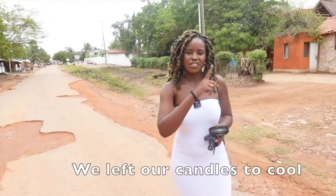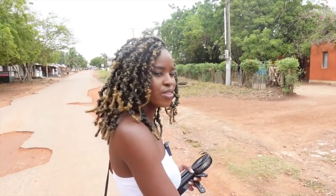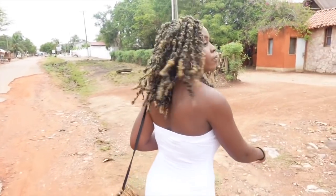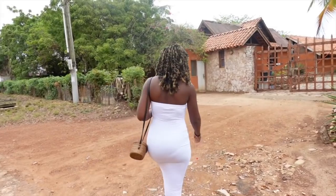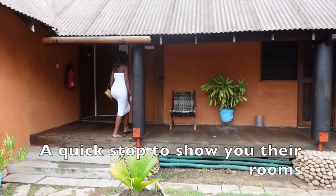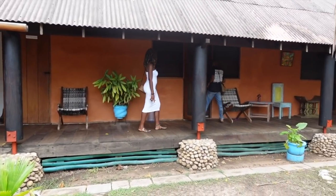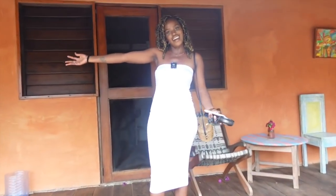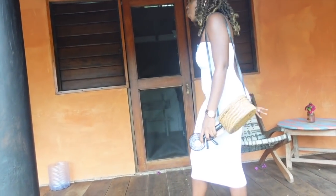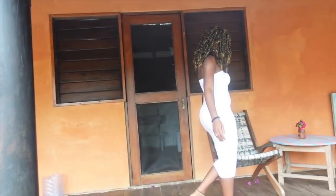We are heading to the opposite side of the institute. That's where the food and the restaurant and all that is. Here, guys, this is the bedroom. This is the front of the bedroom. It's very quiet and peaceful out here, as you can hear. I hope they have a little sitting area.